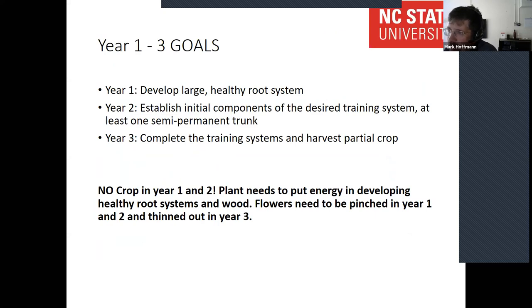Your goals for the first 3 years of your grapes are very important to understand. In the first 2 years, you want to develop a large and healthy root system, and you want to establish the initial components of the desired training system. So you do not want to harvest fruit in the first 2 years of your establishment.